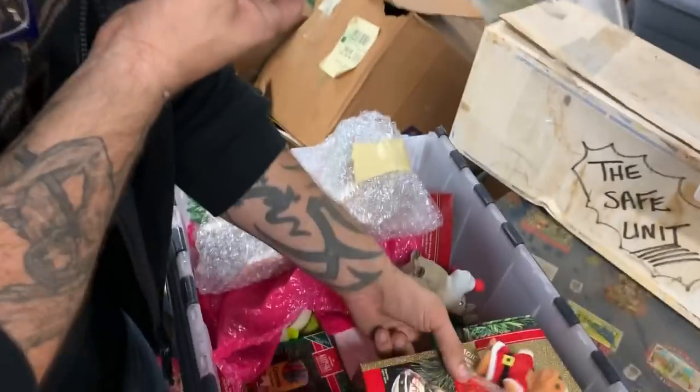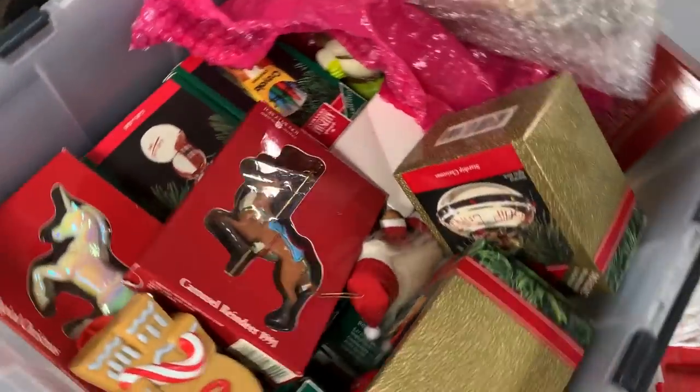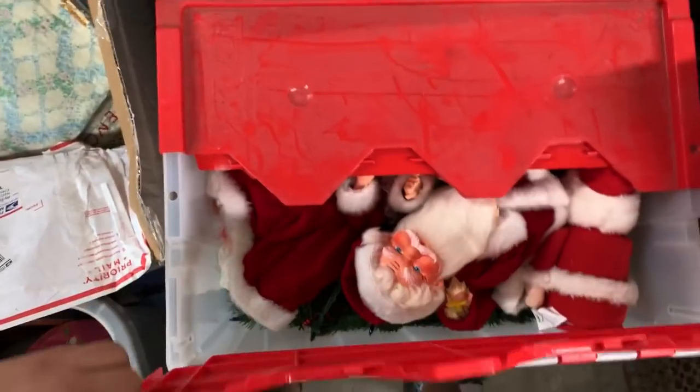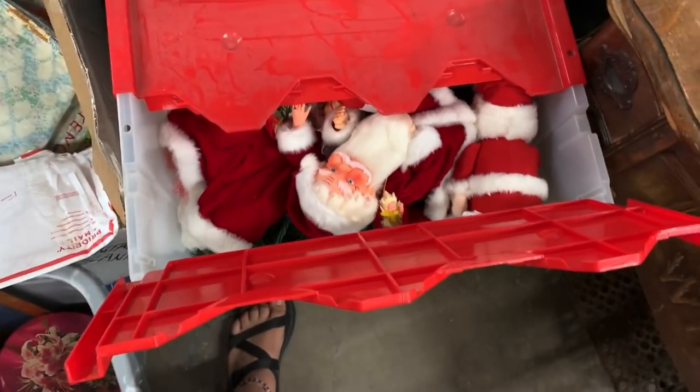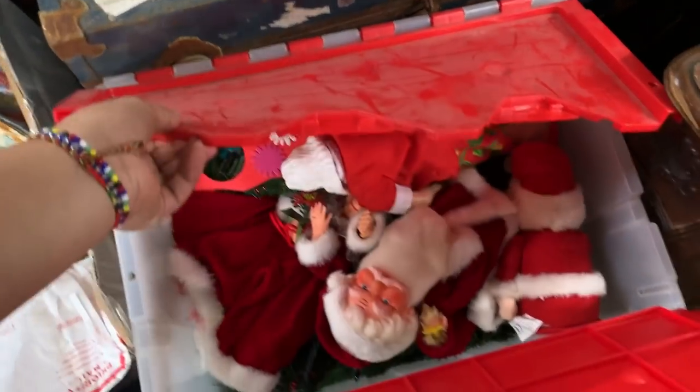Look, there's some good ornaments in here, y'all. Hey, I'm going to do big lots of these, but y'all are going to get some killer Christmas stuff. Oh, who's that? We have a lot of Disney stuff, too. So this is going to be probably a box lot after I take the big stuff out. What else we got? Well, how many minutes we have? 16. That's it. What else we got?